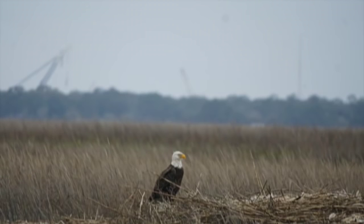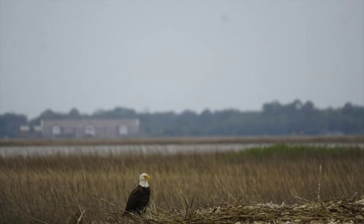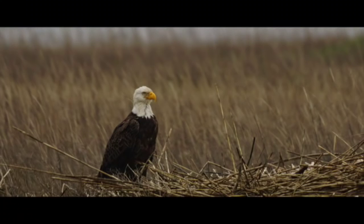Now we got a picture of this guy. He was observing everything. This was just at the mouth of the river on the way back in, and I thought this was pretty cool. See the bald eagle out kind of supervising the operation today.